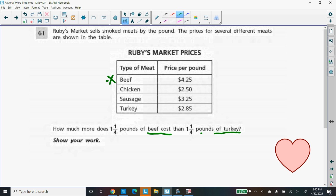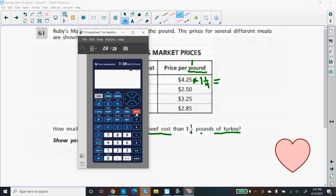So here's beef, and that costs $4.25 per pound. That would be 1 pound, but they want 1 1/4, so I can multiply this by 1 1/4. That'll give me the total cost of beef. So let's get our calculator out and let's clear this. So $4.25 times 1, and now let's get a 1/4. Let's see. Nope. Put a 1 there, and go down 1 1/4. There we go. So 1 1/4 was the price of that.